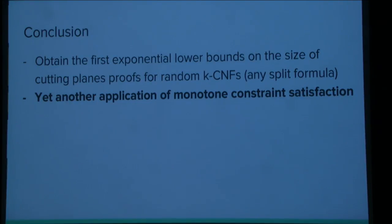By split formula, I was calling back to the interpolation, where we think of the formula like in the interpolation method, which only works for formulas where the variables are partitioned in a very particular way. So this is the first one where we get anything that doesn't look like that.